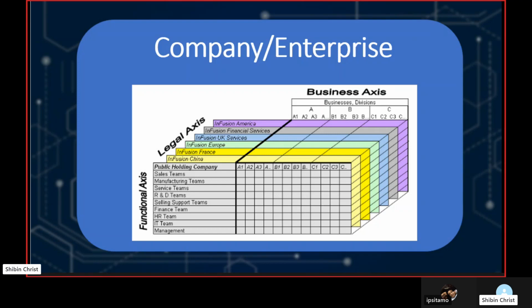So the blue box is the company. Inside a company, we have different legal entities. That's the legal axis. Legal entities in the sense, if a client wants to open a company in India, then they can register legally in Bangalore, or in Chennai, or in Delhi and so on. It may be a head office, which is going to be the actual enterprise. And then there can be multiple legal entities.